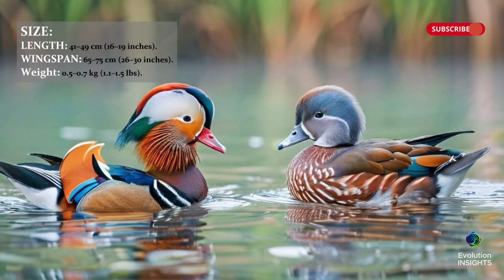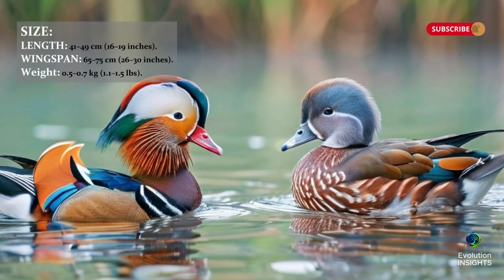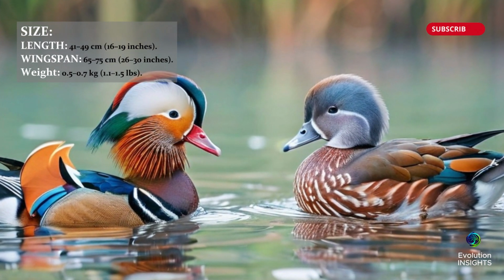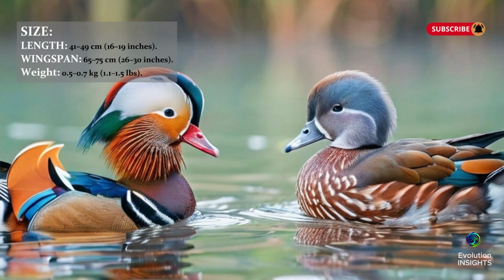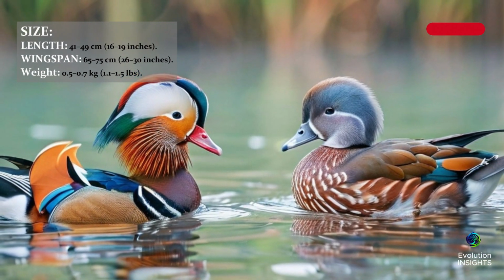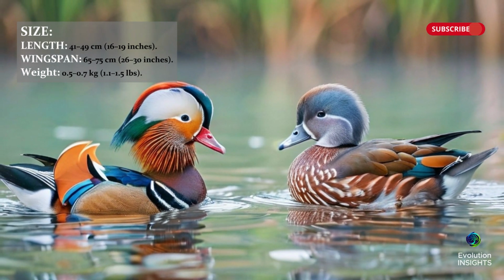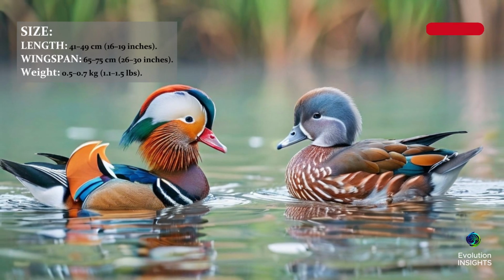Size. Length 41 to 49 centimeters, 16 to 19 inches. Wingspan 65 to 75 centimeters, 26 to 30 inches. Weight 0.5 to 0.7 kilograms, 1.1 to 1.5 pounds.